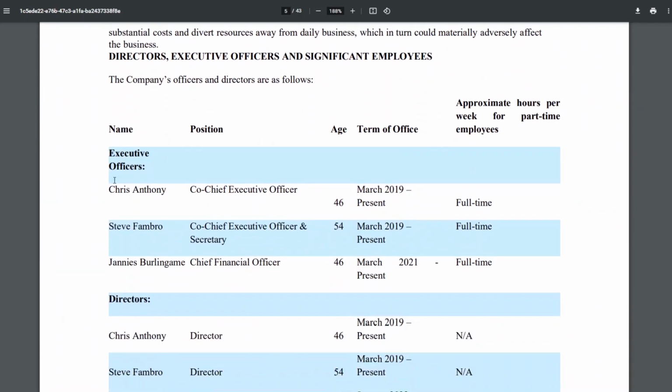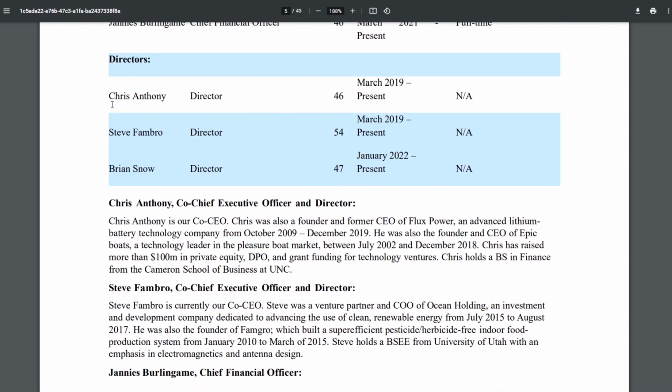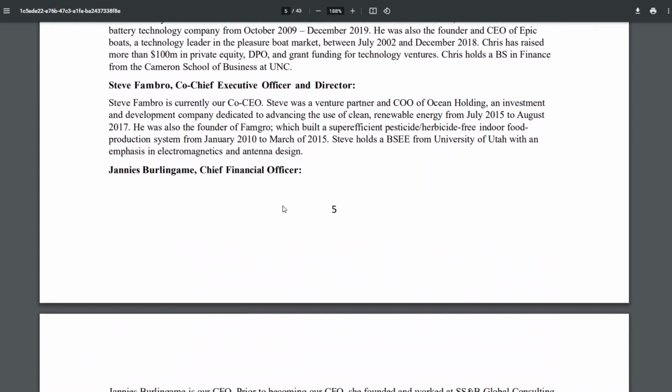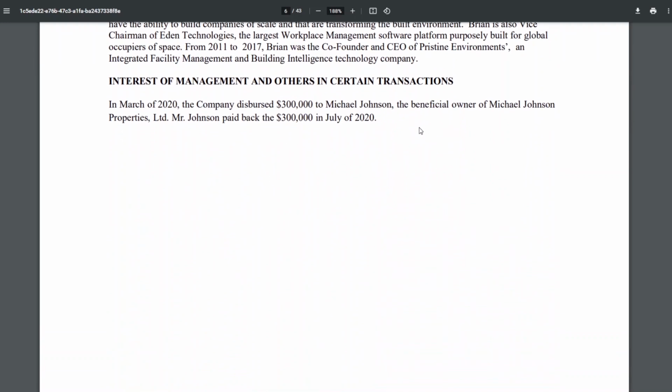All right, and then this is their executives. So they list 3 people as their executives: Chris Anthony, Steve Fambro, and Janice Burlingame, who is their CFO. And the directors are Chris, Steve, and Brian Snow. Remember, he's the venture capital guy that we talked about before. And then this is some background about Chris and Steve and Janice Burlingame. We've talked about them as well as Brian Snow. Then they talk about how Michael Johnson was one of their early investors. It looks like he borrowed $300,000 from them in March, and then he paid it back in July.